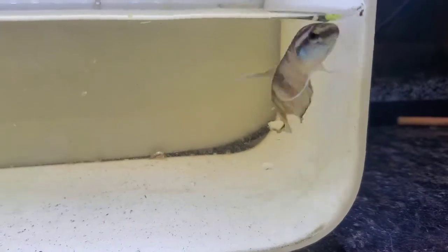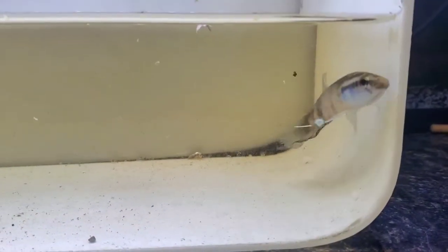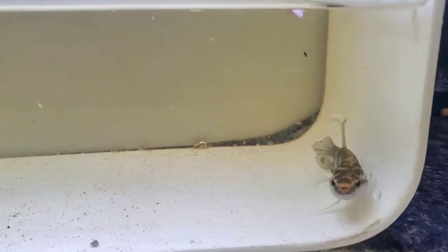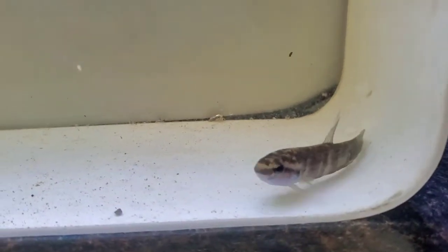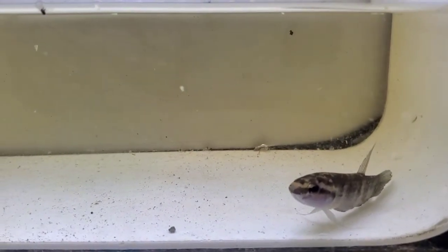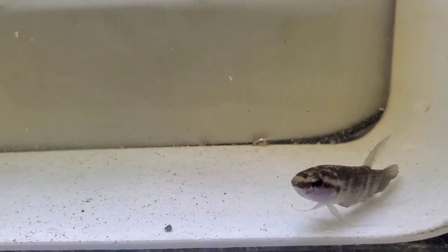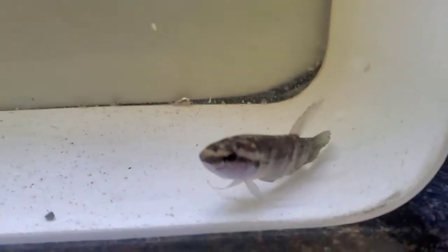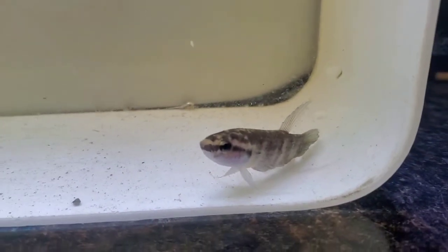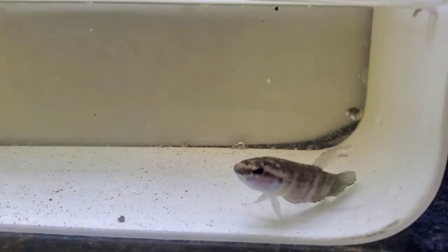So here he is in a container I put him in so we could get a better look. Look at those gorgeous stripes on the body and the head. And this is a betta, so it has a labyrinth organ. It breathes air. But yet they still like those boggy vegetation congested areas in the swamps and rice paddies.